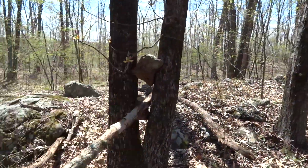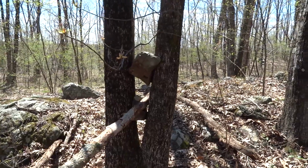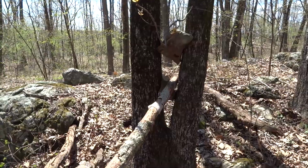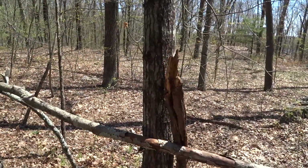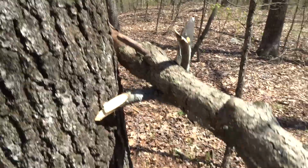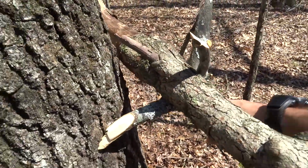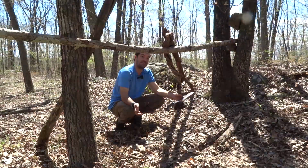So we got a fork in the trees here, and I just stuck a rock in between, and I got a tree on top of that, and it's pretty sturdy in there. It's a little flexible. It's the way I like it. And it comes around this tree here, and then on the opposite side of that tree, so it's in there pretty tight. And I got a fork on the top here, and I dug it into the ground just a little bit to give it a little bit more stability. It's pretty sturdy. I was hanging on it, no problem. So this is the basic setup so far.